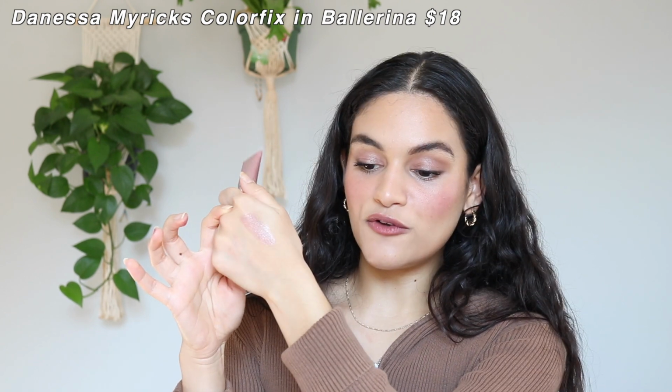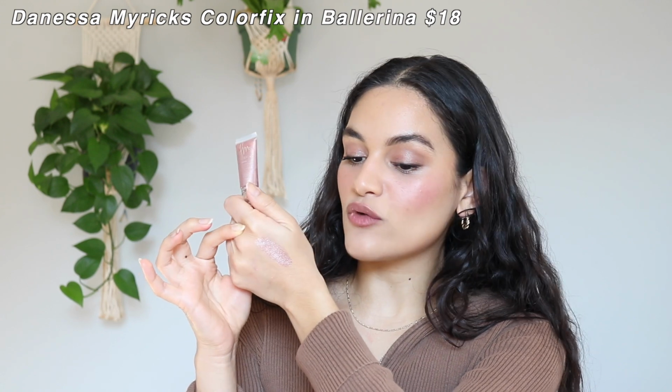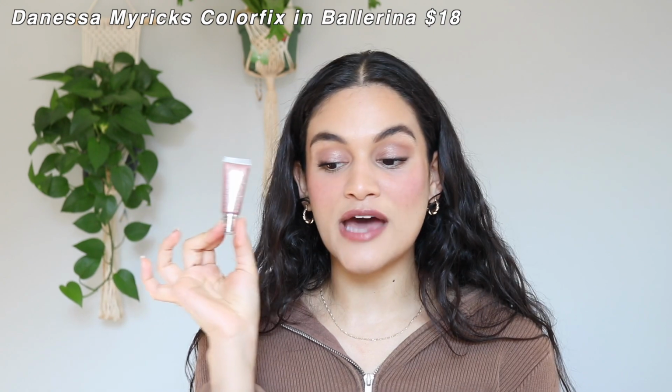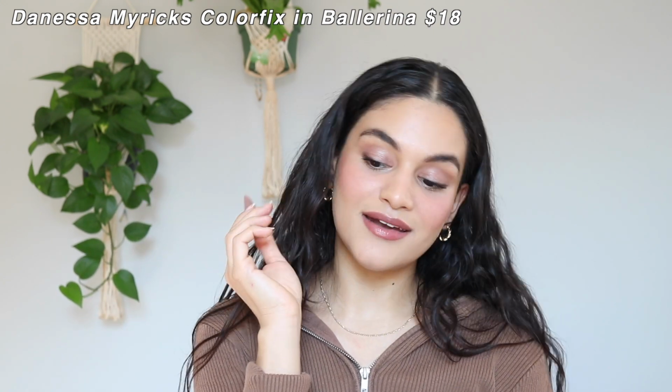It's like this beautiful foiled pink shimmer, and then the base is kind of rosy. So I can wear this on its own. I can wear this on top of shadow to just get a bit of shimmer. That's what I've done today, and I just adore it.